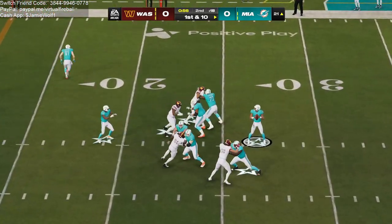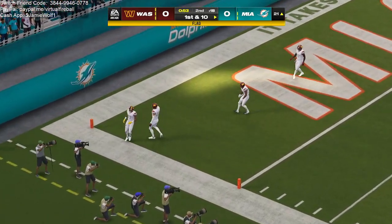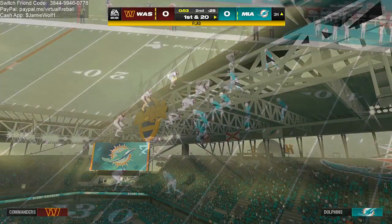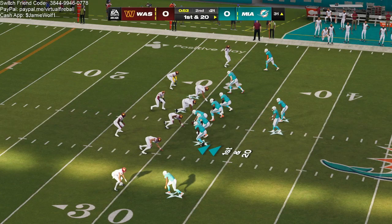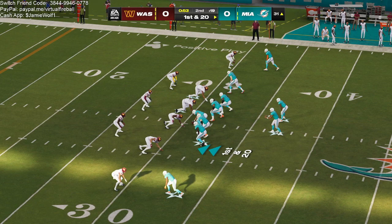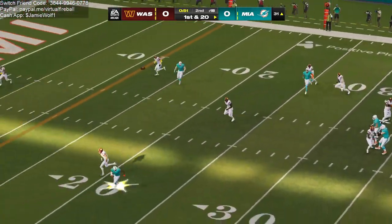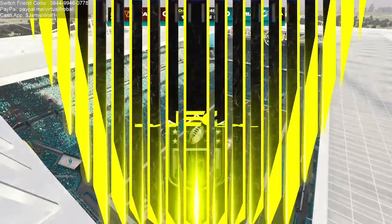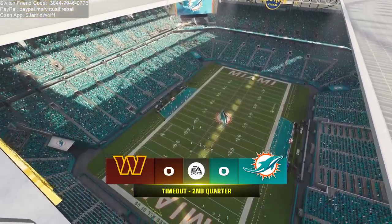Throwing now is Tagovailoa. And this is caught. For the moment, it's a touchdown, but multiple flags down, so let's sort this out. So following the hold, they're in a bit of a hole here with a 1st and 20. And again, it's Tagovailoa. Oh, Hill, great grab. And they will eventually get him down, but he's inside the 5 all the way to the 3.